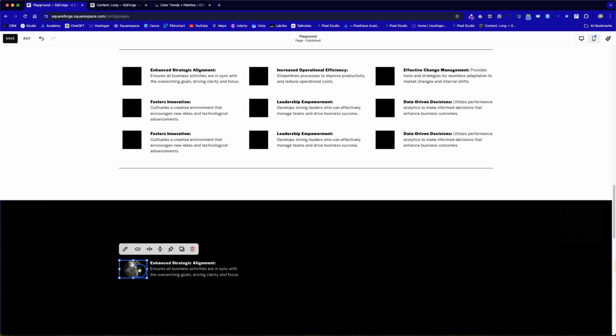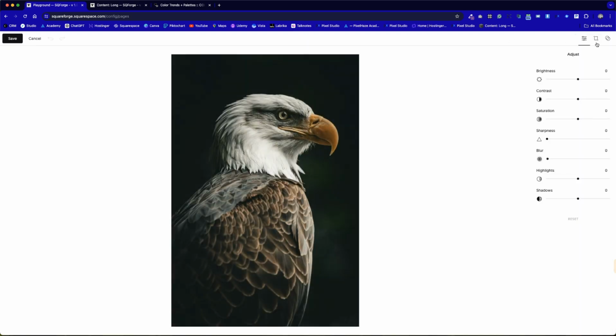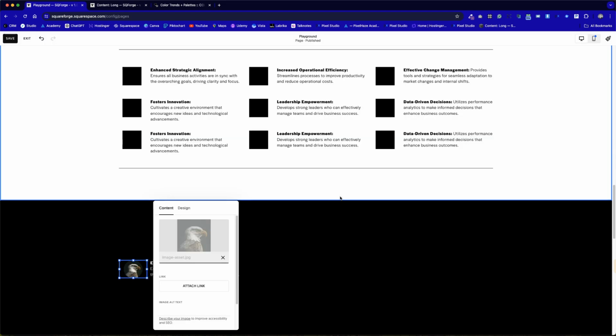We can also see that the focal point on the image isn't where we want it to be. So again, we can focus on that, or we can jump in and edit that photo and crop it to square. I could press save.